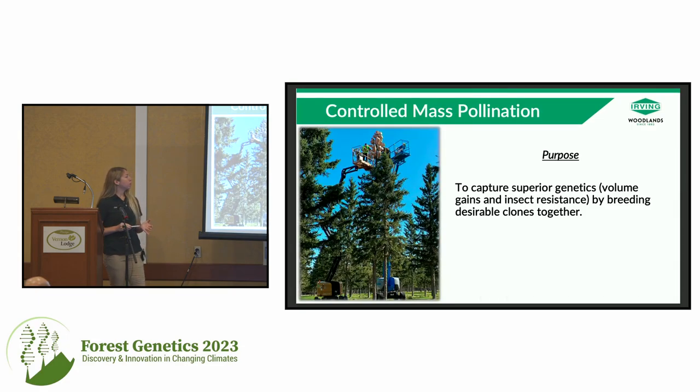So we do a lot of controlled mass pollination, with our white spruce especially, and some with our other species like Norway spruce too, but our main focus is on white spruce. We're looking to capture superior genetic volume gains, insect resistance, and breeding our desirable clones together.